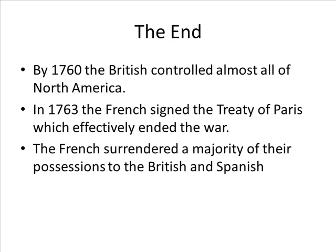In 1763, the French signed the Treaty of Paris, which effectively ends the war. All the territories and most of the possessions that the French have in North America, they have to give up to the British and the Spanish.